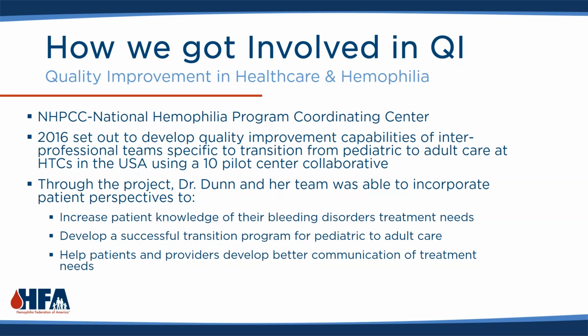They also developed a transition program where, for example, one hospital may be only pediatric and the other hospital is transitioning to adult care, with better communication between the two treatment centers and for the people involved, the patient and the family, to help transition that care. She also mentioned how the use of patient perspective and voice helped patients and providers develop better communication about what treatment needs are down the road.